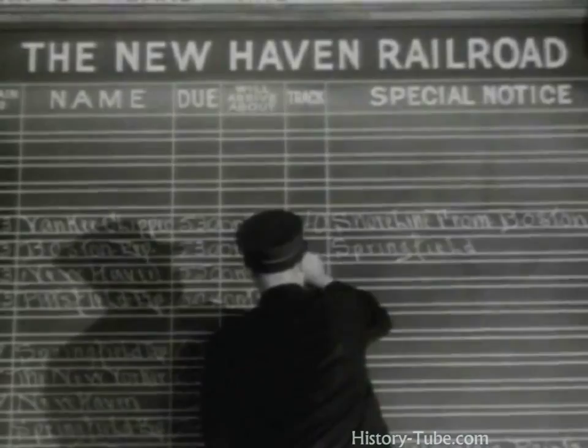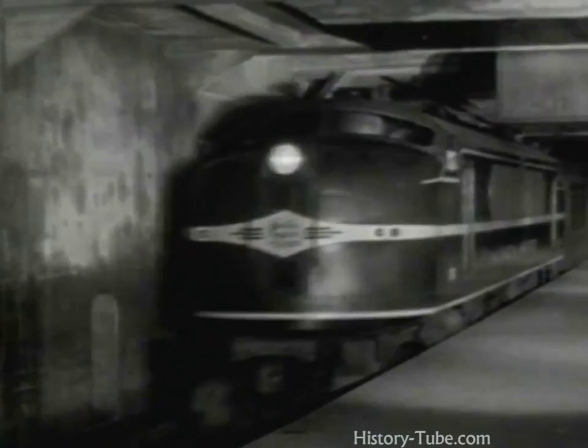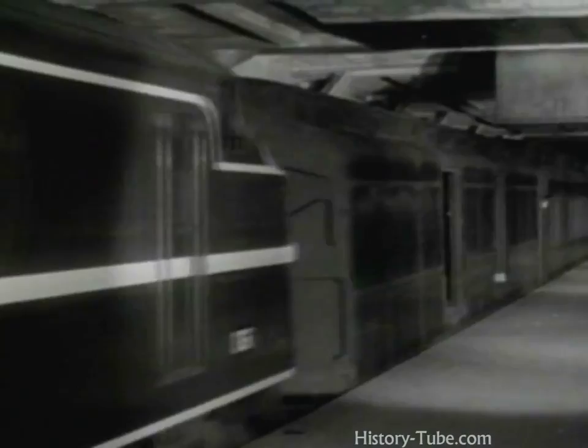On time, as the train board indicates. Here she comes, the Yankee Clipper. It's coming on the upper level. There are two levels of underground tracks of the trains that carry 42 million passengers in and out of Grand Central Terminal every year.